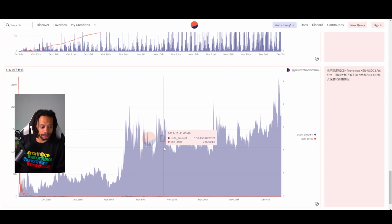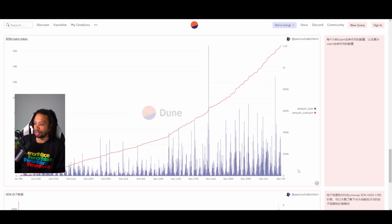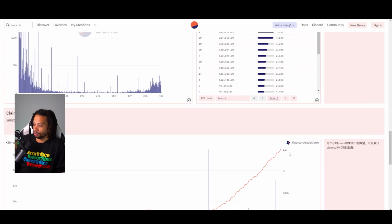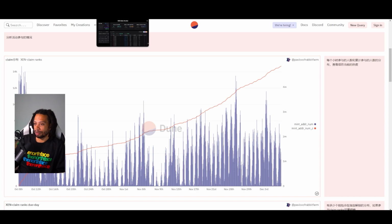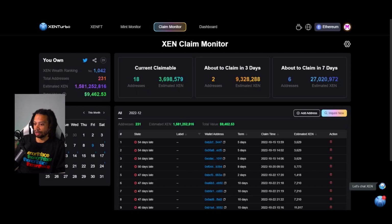And I mean, this liquidity chart is just the USD value, the USD amount is going up as the price has been going down, which is amazing to me. We're at 1.2 trillion tokens. I would say don't worry about buying, just mint it. If you want to go out there and speculate, maybe buy some.